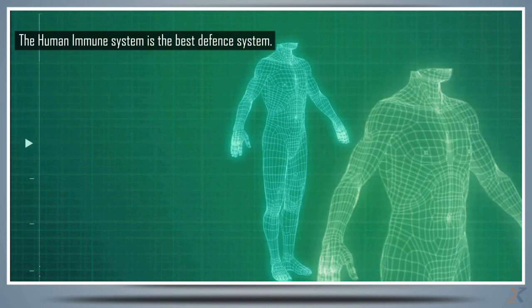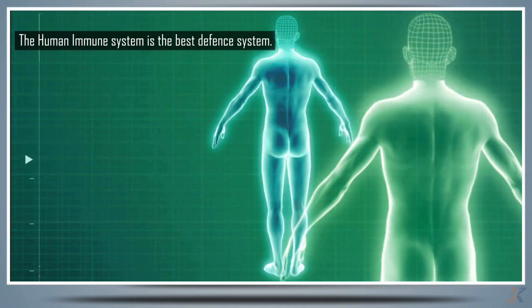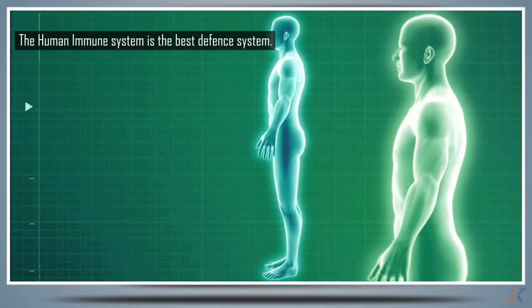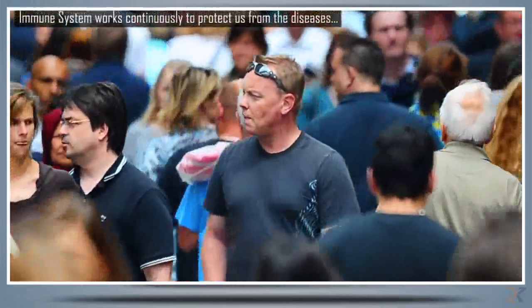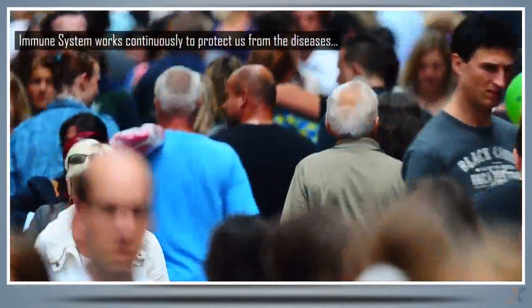The human immune system is the best defense system. The immune system works continuously to protect us from diseases.